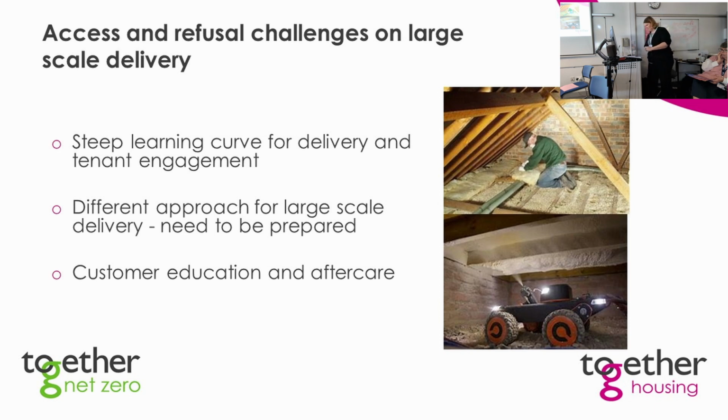Okay, nearly done. So yes, we've done loft, wall and underfloor insulation and the heat pumps. So far we've actually installed 2,300 heat pumps, 3,000 solar PV and batteries, 2,250 homes have been insulated, and as I say, the cost of the heating is about £2 per day.